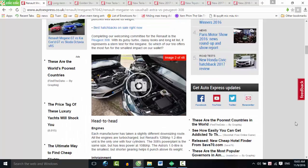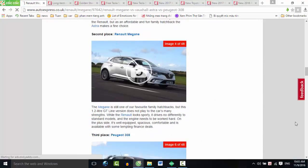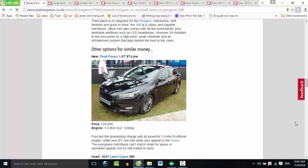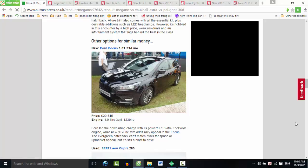New, Ford Focus 1.0T ST-Line. Price, £20,845. Engine, 1.0-liter 3-cylinder, 123 bhp. Ford led the downsizing charge with its powerful 1.0-liter EcoBoost engine, while new ST-Line trim adds racy appeal to the Focus. The evergreen hatchback can't match rivals for space or upmarket appeal, but it's still a blast to drive.